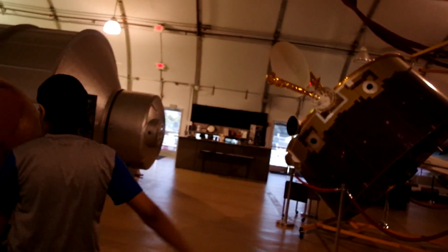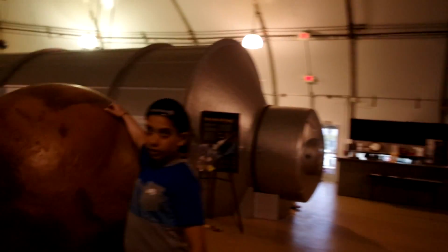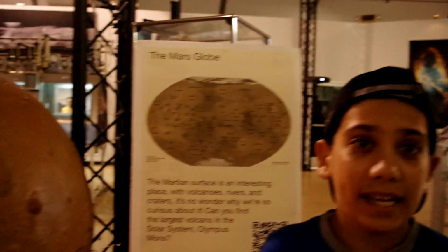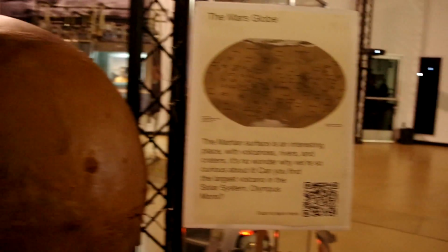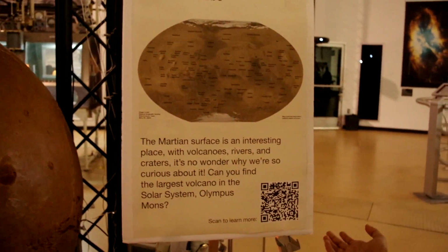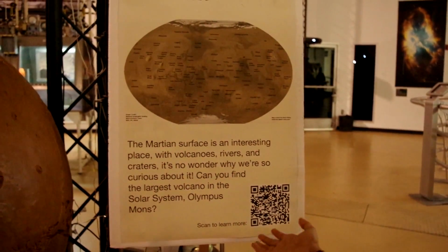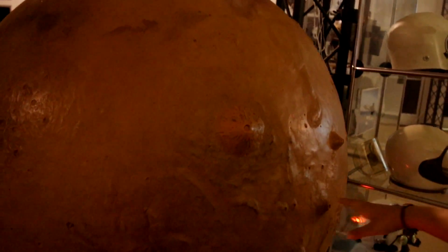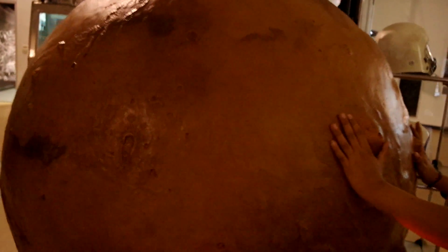So our next station is a Mars globe. You can see that the Mars globe is behind me, and if you read this, it says that there are many interesting things on the surface. So let's see it. Wow, you can see tons of craters and huge volcanoes.